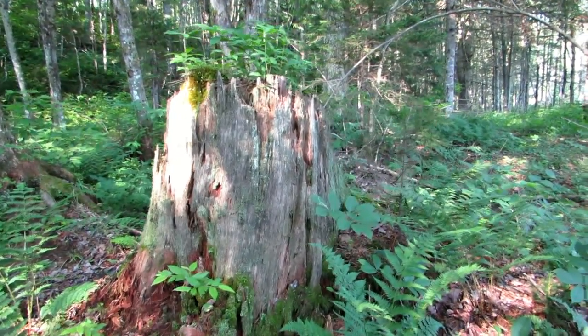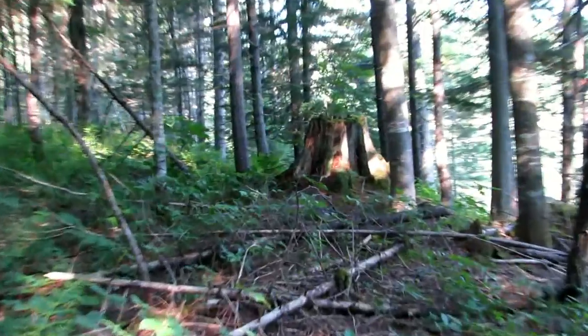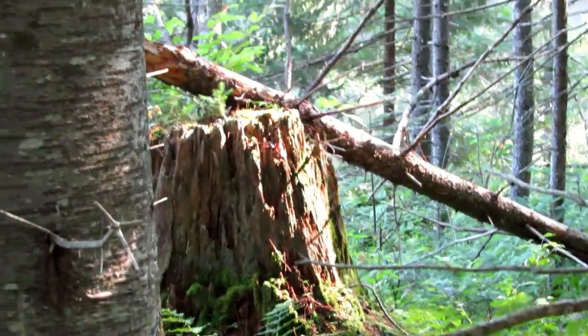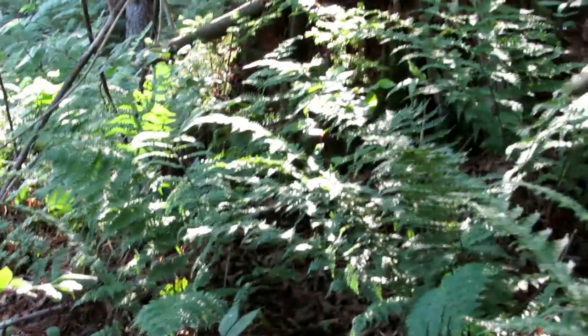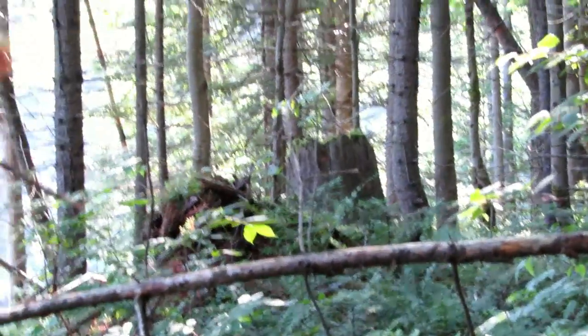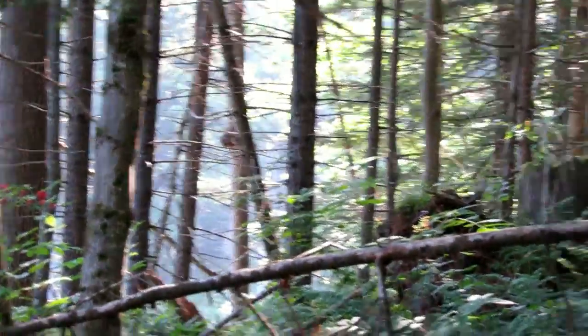See, there are a lot of these stumps in this patch of forest. There's another one over there, and another one right behind me here. And there's a great big one right there that's covered with vegetation, and a whole bunch over there. So this was heavily logged at one time. Probably had really big trees. And we're going down to the pond again. It's a pretty neat pond.